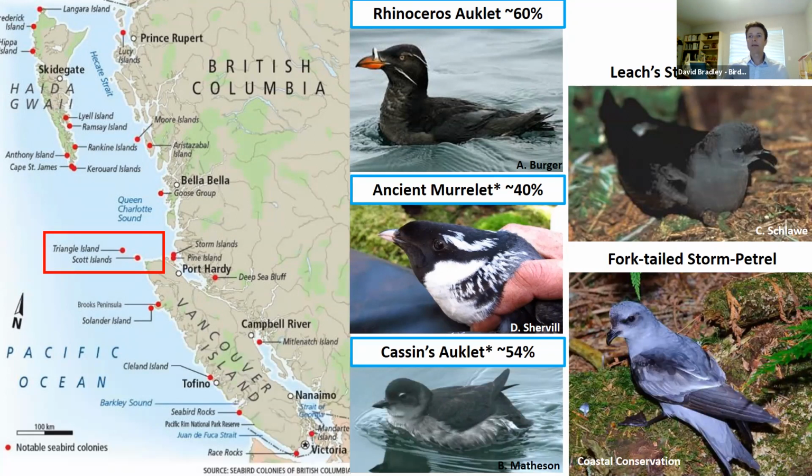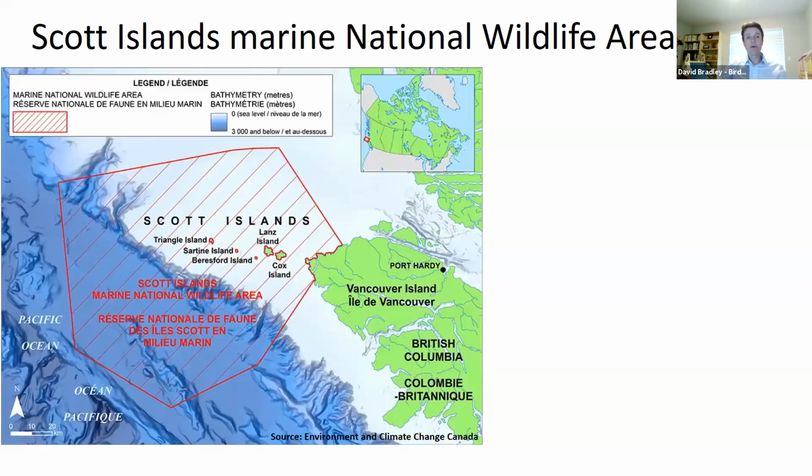And the area I'm going to be talking about today is Triangle Island, so the Scott Islands in general, Triangle Island in particular, which is off the northwest coast of Vancouver Island. And you may have heard of it before because of its prowess in terms of seabird breeding numbers. And if we focus in a little bit, the Scott Islands Marine National Wildlife Area was first protected under the Canada Wildlife Act in 2018. It was the first marine national wildlife area to be designated in this way. Normally it's a terrestrial designation that's given to national wildlife areas.